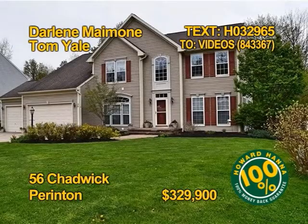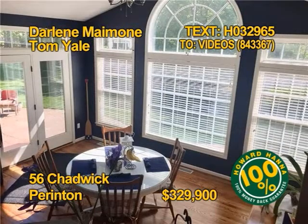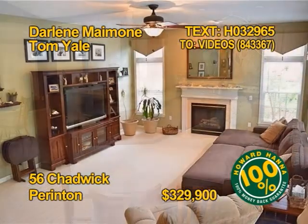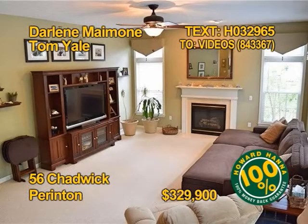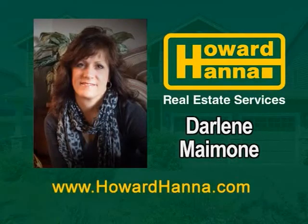A custom stone walkway welcomes you to this immaculate Parenton home. You'll find 4 bedrooms, 2 full baths, and 2 half baths. The breakfast room with 2-story windows floods the home with natural light. Enjoy hardwood floors throughout the kitchen, breakfast room, and front foyer. The family room has a gas fireplace. Get the details from Darlene Mamone and Tom Yale.